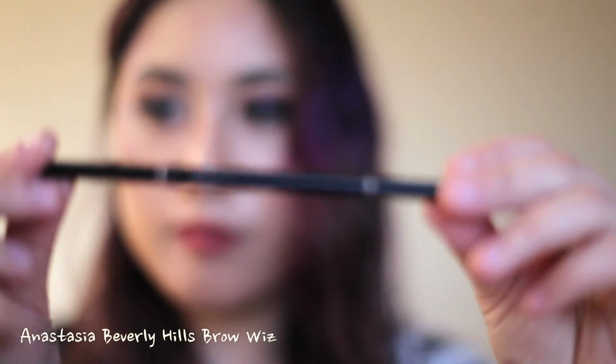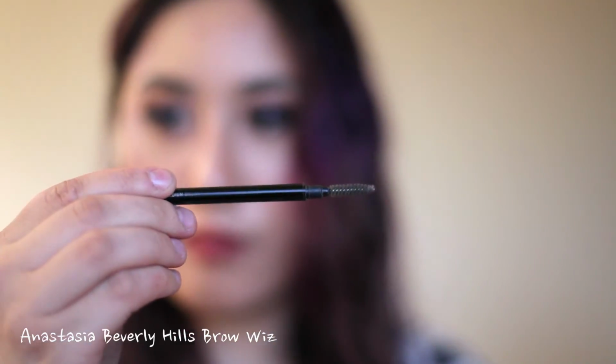There's another one by COLOURPOP, and this one is a new purchase. I'm not really sure if I like how this is working because it feels very flimsy, but I do like that it's got this mascara wand at the end because it's really good for blending. And if you can find something like this, even the ANASTASIA Brow Wiz, it has a mascara wand at the end, and it just makes your life so much easier. After you're drawing your brows, then you can blend it out and it looks a lot more blended out and refined and just more natural.